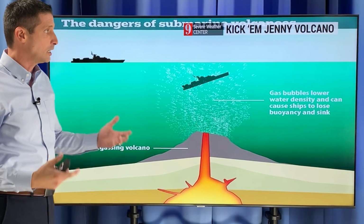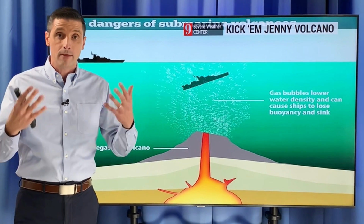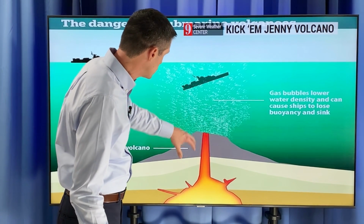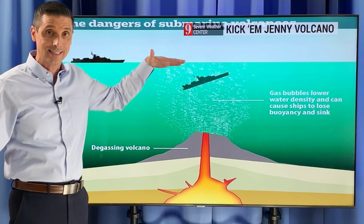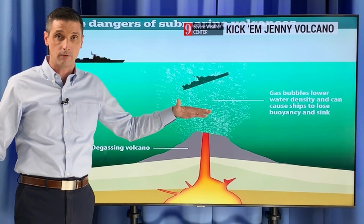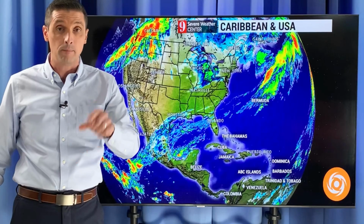Now, I mentioned it's called Kick 'em Jenny because there's a lot of air bubbles around that you often get with an active volcano underwater. And I mentioned those exclusion zones, and here's why. Because you have it underwater, so this would be Kick 'em Jenny underwater. You see it here, the gases it emits create these air bubbles, and that means the water is less dense, which could actually lead to some vessels that sink. And there's been a history of that, especially back in the 1930s and 1940s, of some lost vessels with this. So it's an area that we keep a very close eye on. It is an active area, not seeing any crazy signs of activity. Back in 2017, there was some, but I'm watching it for you.